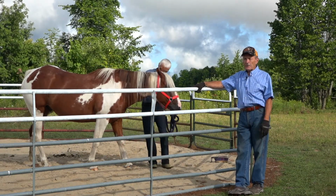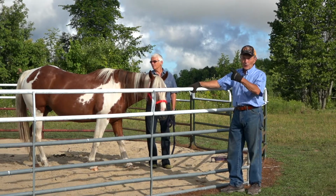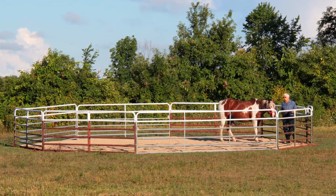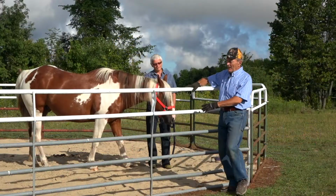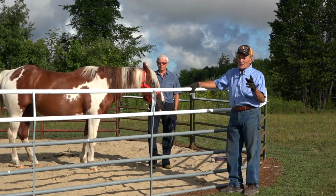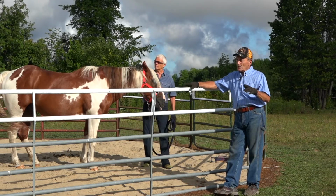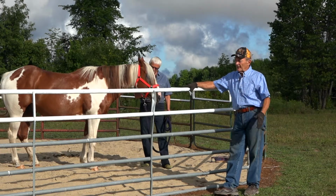In fact, we got enough gates that we were able to build this really nice 40-foot, that's diameter, 40-foot round pen using old gates. Now we cleaned them up a little bit, but not much. A gate's a gate. We did paint the top two rails of this, Diana painted them, because that lets the horses know that white means stay away from white. So we painted them white. It gives a nice visual barrier for the horse, and that's it.